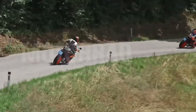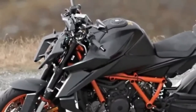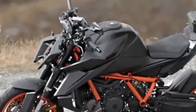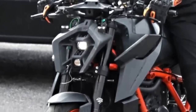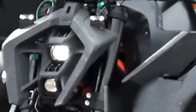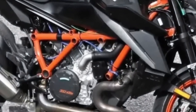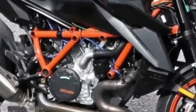We also expect KTM to offer features like smartphone connectivity for navigation, call, music and SMS notifications. The test bike seen here is equipped with adjustable WP USD front forks and a monoshock. Meanwhile, the braking hardware comprises dual front and a single rear disc with Brembo calipers. This setup is mounted on 17-inch alloy wheels wrapped in sticky road-biased rubber. KTM has also given the test bike a full-system Akrapovic exhaust system, but it could be offered as an accessory rather than a standard fitment.